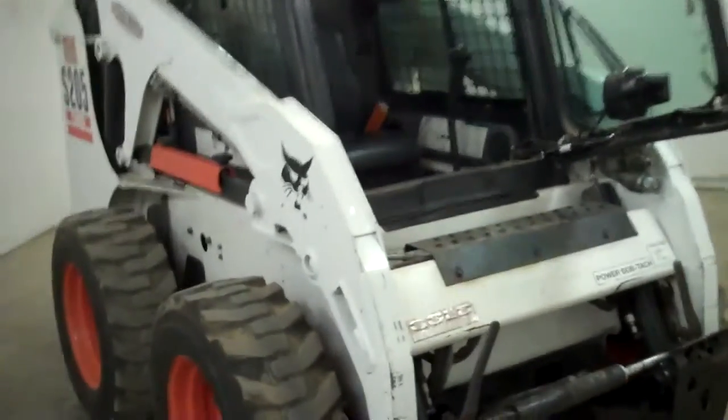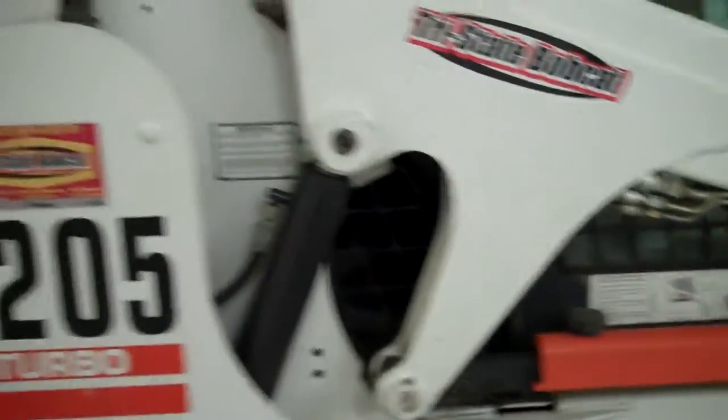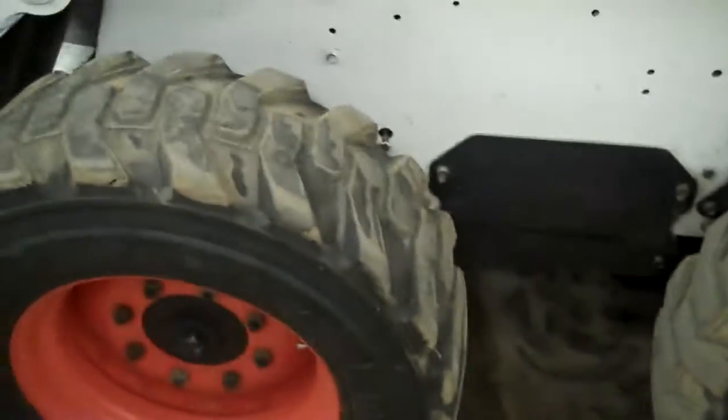Here we go with the 2005 Bobcat S205 skid steer loader. One owner trade-in, excellent tires, and we're just 1,597 on the hours. Vertical lift boom. This one reaches 118 inches to the hinge pins, and it is in nice shape. Gold package, power Bob-Tach, and standard flow. You notice the door's in good condition, minimal rust. The machine itself has got its original paint on it, and it is nice. Tires again are excellent.